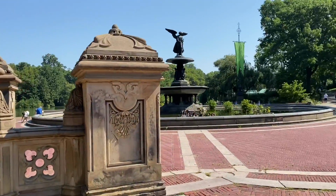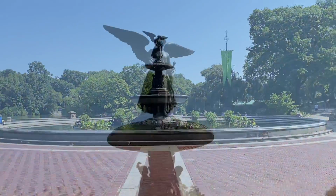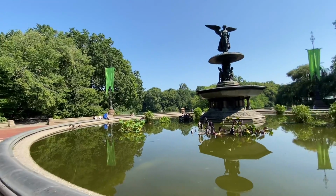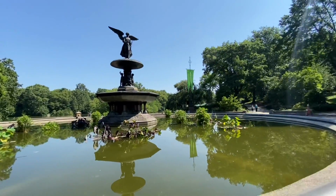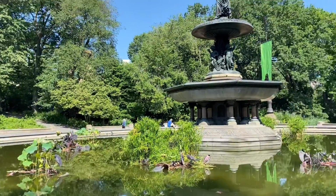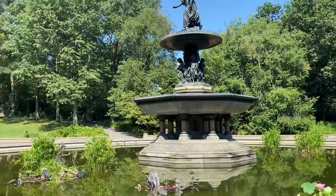The Angel of the Water statue was created by Emma Stebbins and is both a biblical reference and a nod to the Croton water system that in 1842 brought fresh water to New York City. While I was here, there was actually a children's group of activities, a photo shoot, and an exercise class of some older folks nearby, and you can hear that music in the background.